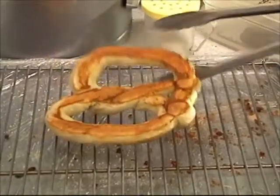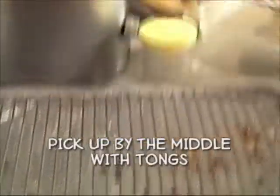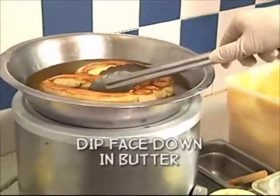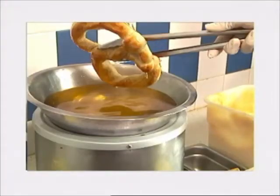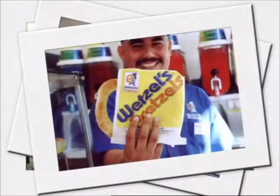Pretzels are prepared for serving by picking them up by the middle with tongs, dipping them face down in clarified butter, then placing them into one of our serving sleeves and handing them across the counter directly into the hands of the customers.